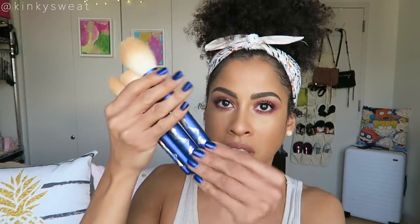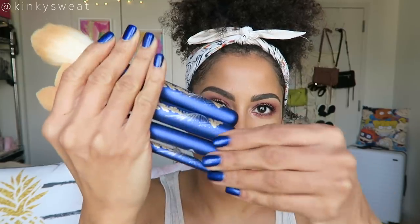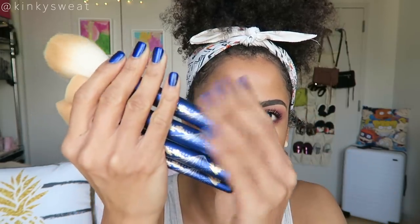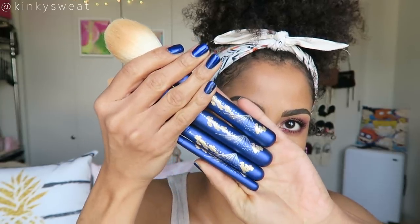I mean, look at this metallic blue. Look how beautiful. It's a matte metallic too, so it's not a shiny metallic. It's a matte finish. And the Mount Fuji design on these handles, I mean, come on, are you kidding me? This is a beautiful brush set. Yes, it's expensive, and if you're not into spending money on brushes, then please, just watch this video for fun and don't even think about buying this brush set.